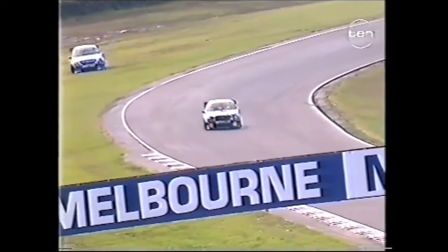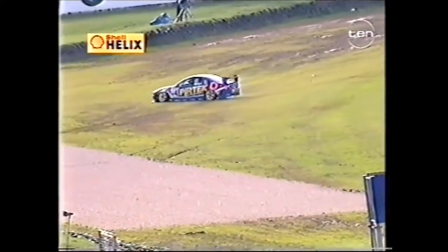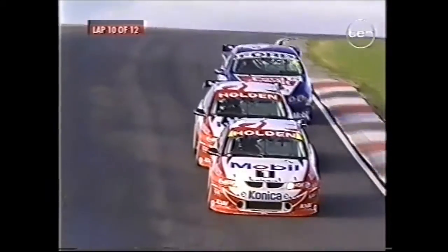Well, that's the second time Bright has spun there. That's on the top end of the circuit. He went off there in race 1. Didn't quite make the sand trap this time. There's no hope, is there, Larry? Once you get out in the little bit that doesn't get used, once you're out there, it's all over and you start cursing yourself.